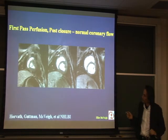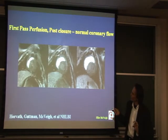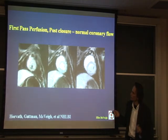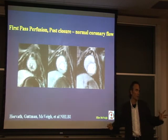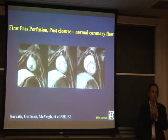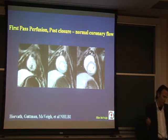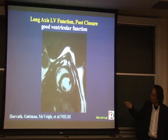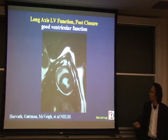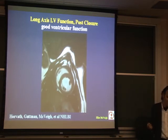So what does it look like after that's done? Well, the first thing you do is you just take a few slices, inject some contrast, and make sure that the coronaries are providing blood to the heart so that they're not covered. So inject this contrast, perfuse the heart, great coronary flow. This is the mechanics of the left ventricle around the central plane after that valve is in. So the heart's beating vigorously, everything's hunky-dory.